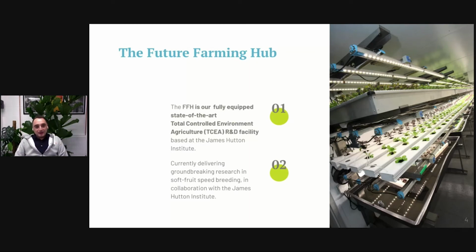But as we say, this is a fully equipped state-of-the-art, total controlled environmental agricultural facility supported by CHAP. And what we're concentrating now on in that facility is research and development, and particularly a soft fruit speed breeding program in collaboration with our partners at the James Hutton Institute.